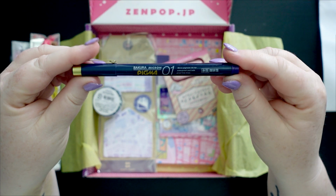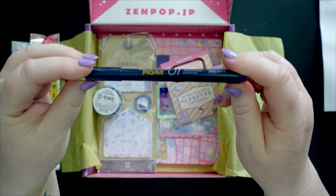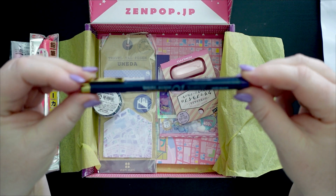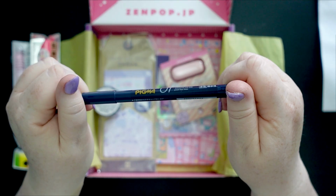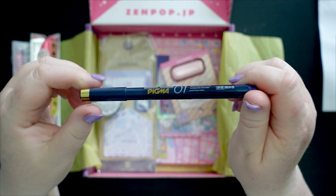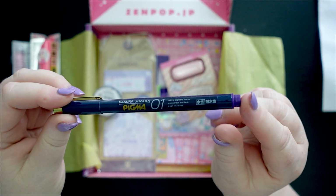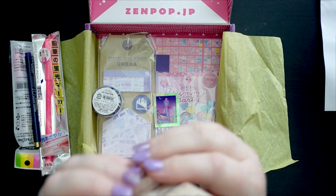So we've got a Sakura Micron Pigma pen. These are awesome pens. I do have some of these for doing line art when I do draw. And this one comes in what looks like purple. Yeah, so it's a 0.1 nib. So I believe you could get the purple or the pink, and I got the purple, which is fine because I love purple over pink. So I'm very happy with that.